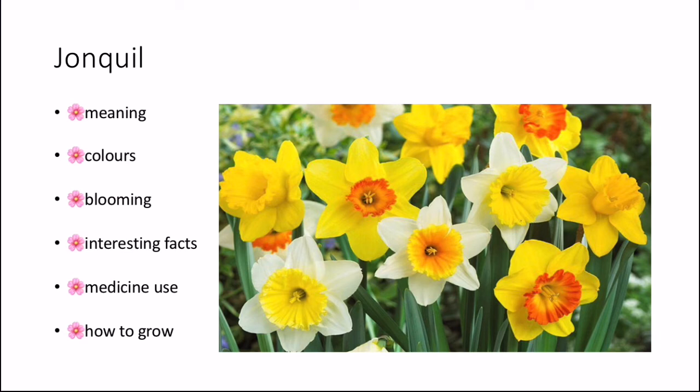It is the Welsh national flower, and if you spot the first jonquil of the year in Wales, you're supposed to have wealth for the rest of the year. A single jonquil is meant to represent bad luck, and it can flower from 6 weeks to 6 months depending on the environmental conditions that it's exposed to.